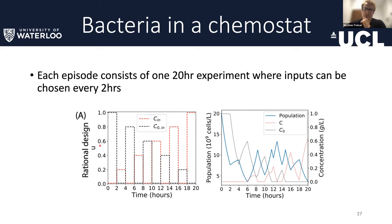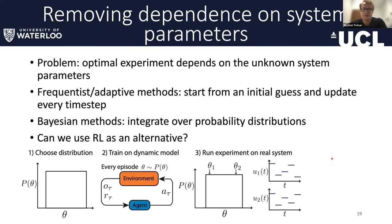So this is my rational design that I came up with. Turns out it's not very good. You get some kind of output, right? We have the population levels, and we can measure them. And we also have these hidden states of the two nutrients, which we cannot measure. I'm just going to give a truncated set of the results, basically the punchline, the ones that I think are the cooler results. There are a few more results in the paper.